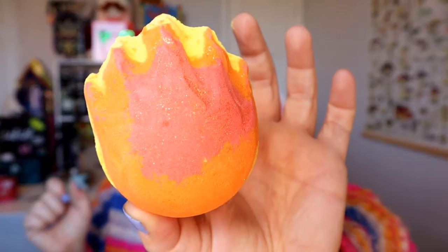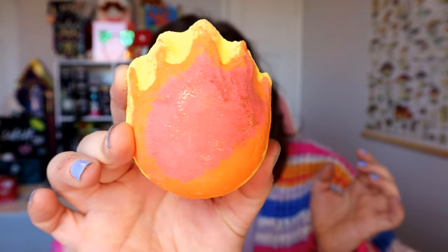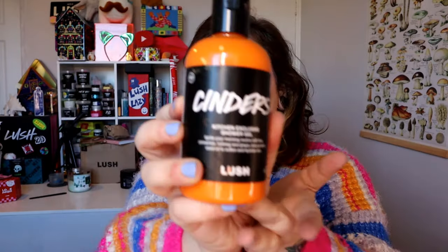But super, super pretty. Look at that. Now see if you can see the sparkle. There you go. You can see the sparkle on it. Put that down there. Then, speaking of cinders, we have the cinders shower gel.